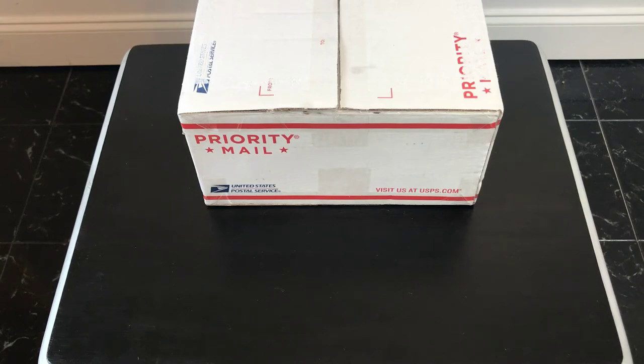This box took 7 weeks and 3 days to get here. Okay, so I looked back at my last unboxing from them, and I think I said it took 4 weeks, it took a month. And at that point, they said their turnaround time was 7 to 10 days. So I was a little interested last time that it took almost double the time it said that it would take to get here. And this time they were up front.